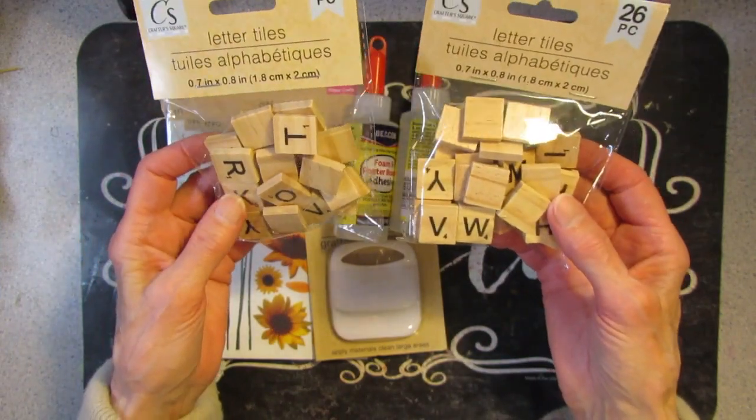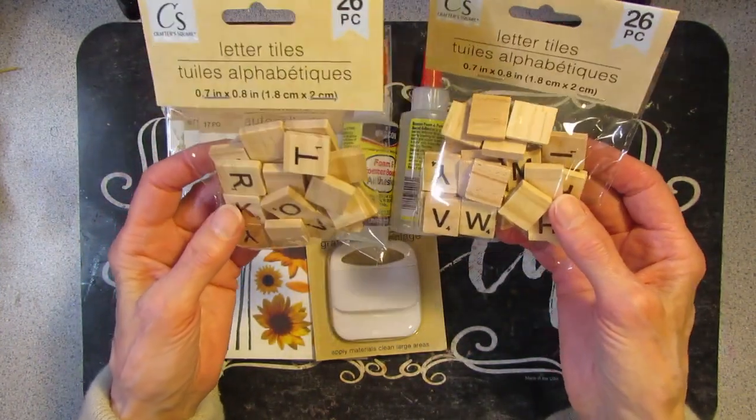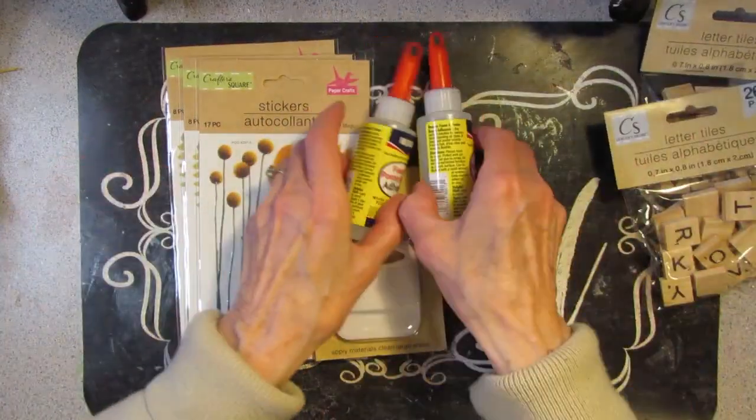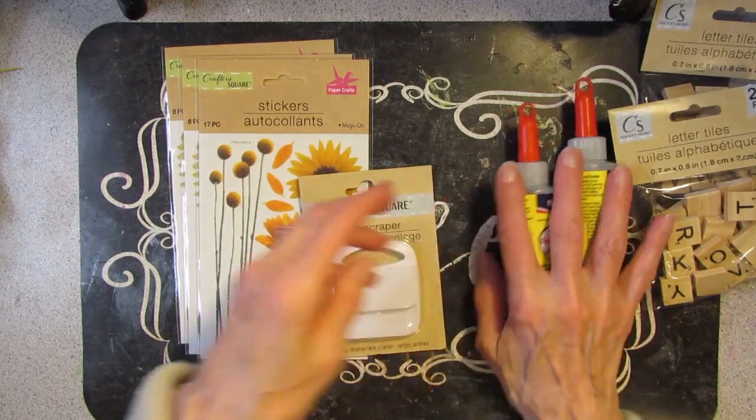And of course you need several packs, because if you don't get a lot of vowels, you're going to have a lot of consonants left over, right? Okay, glue, because we're doing a lot of journaling.